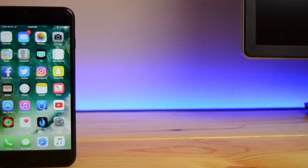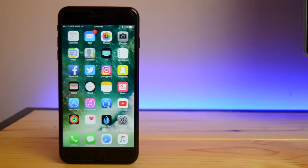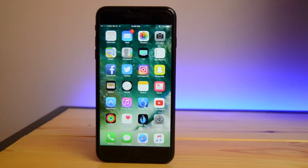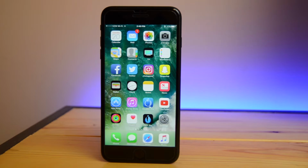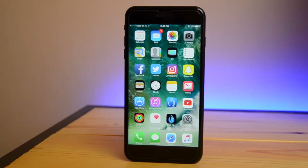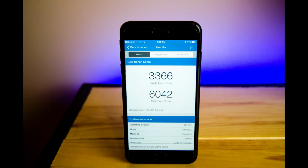Now, the iPhone 7 Plus comes packed with Apple's A10 Fusion chip at the heart of the device with a 1920 by 1080 Retina display. Now, this display is 25% brighter than the previous generation. I do have to say that Apple probably makes the best IPS display on the market. The A10 Fusion chip consists of 2 high-performance cores and 2 energy-efficient cores, effectively making it the first quad-core iPhone to come out of Apple.